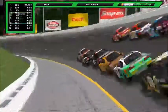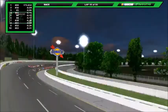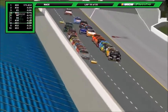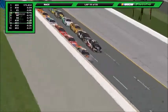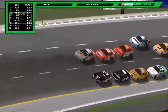This race is not going to be settled until the checkered flag drops, because there's going to be passing every single second of this race. Yeah, definitely a thriller if you ask me. Anzac has definitely been up there, as well as Honcho. So they might be the favorites. I don't know. It could really be anybody at this point.